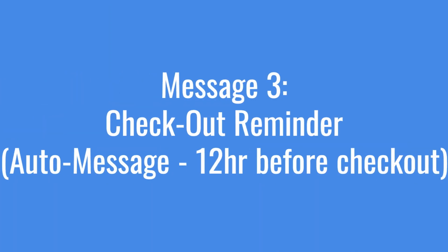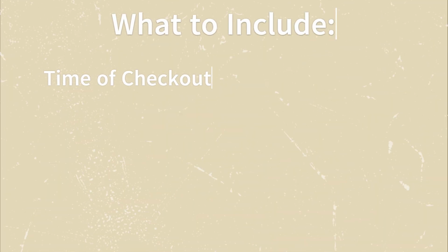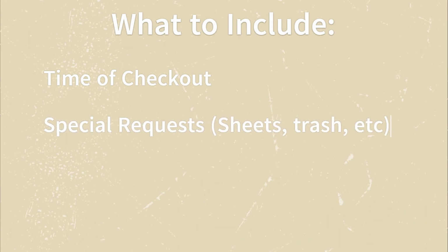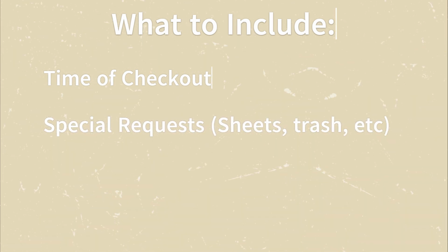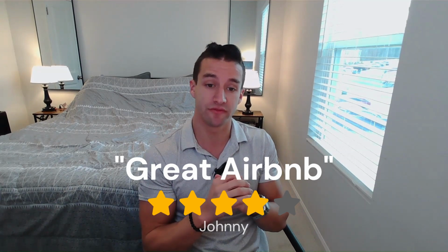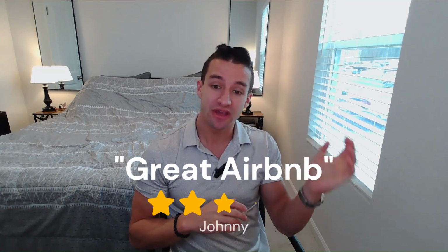The last message is the pre-checkout reminder. I typically do this 12 hours before checkout. This should include what time they'll be checking out, anything special that you need them to do, like strip the sheets or put the towels in the washing area, anything that they might have questions on, where to throw the trash, or anything else. So why does this work? Actually, 63% of guests feel like they'll provide a 5-star review if they communicate with you through 3 to 5 messages during their stay, so they feel more at ease and comfortable.